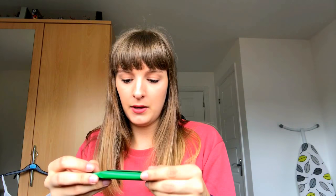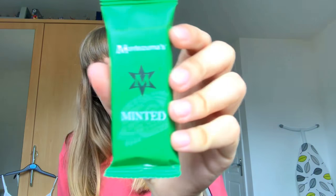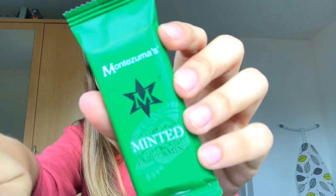And the next thing is, I can feel edible. Chocolate. So we've got this Montezuma's Crunchy Peppermint. Milk chocolate minted with crunchy peppermint. That's really cute. It's a little bar of, how big is this? 30 grams. But I mean, you can see next to my hand, that's quite big. That's really nice. I imagine it's dark chocolate.